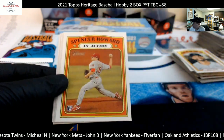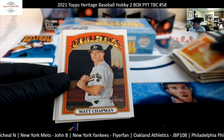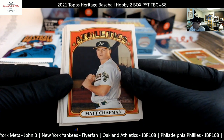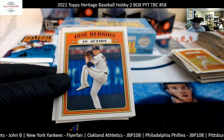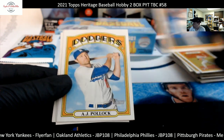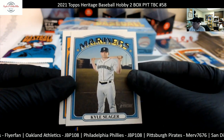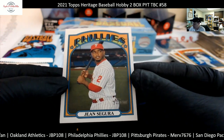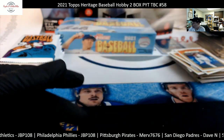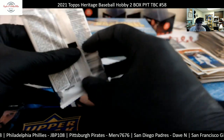Nothing on the back end. A 2020 AL RBI leaders. So you got Abreu, Voit, Yankee, Sox, Cleveland Indians with Ramirez, and then Mike Trout from the Angels. So that's another randomization card. In action, Spencer Howard. I think we'll probably have 25 randomizations at the end of this break. It'll take longer to do all the randomization than it'll do the break. In action, Berrios. Cheerios, my boy from the Twins.